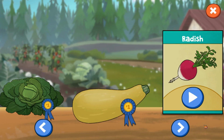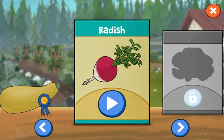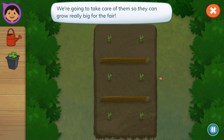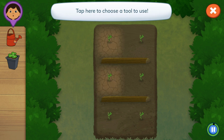We've got a new vegetable to grow. Radish. Here are our radish plants. We're going to take care of them so they can grow really big for the fair. Tap here to choose a tool to use.